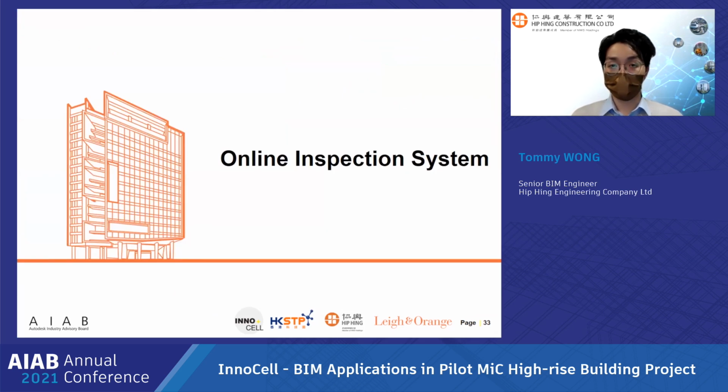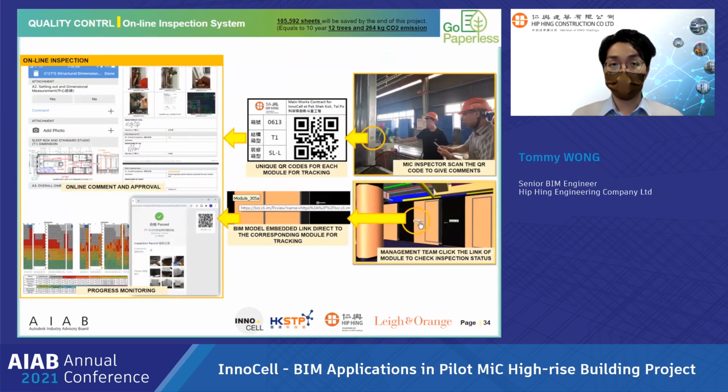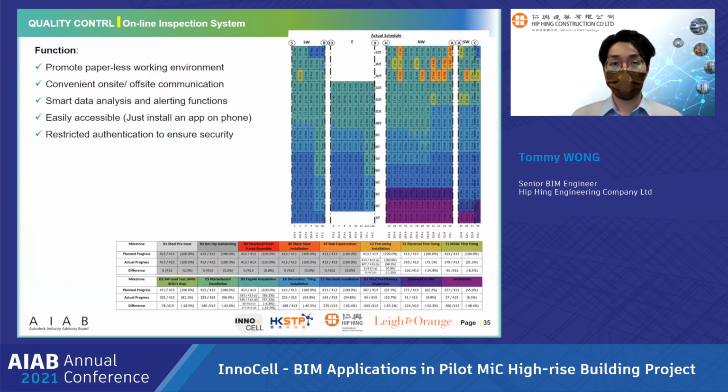In order to shorten the time and distance to monitor the manufacturing progress and manufacturing quality in the factory, our project team has also applied an online inspection system. In the system, all the inspection forms are only required to be signed through a mobile app. Different workflows have already been established in the app so as to cater for different inspection objectives like water testing or defect marking. The role of BIM is to embed a link into the navigation model. This kind of digital works supervision system is a good way to connect our project team and the inspectors in the factory, which eliminates the problem of distance communication.